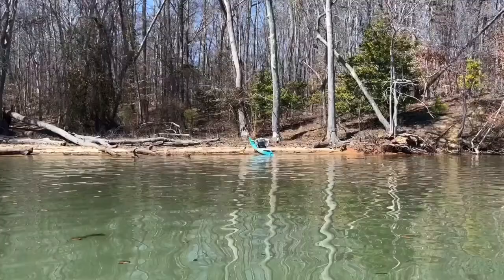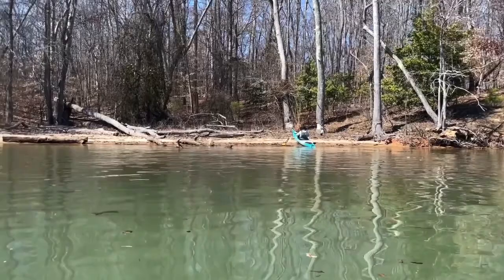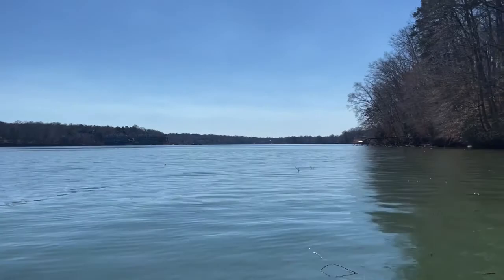We're about to shove off from our lunch beach here. We're about halfway. Continue on to the McDowell Nature Preserve.